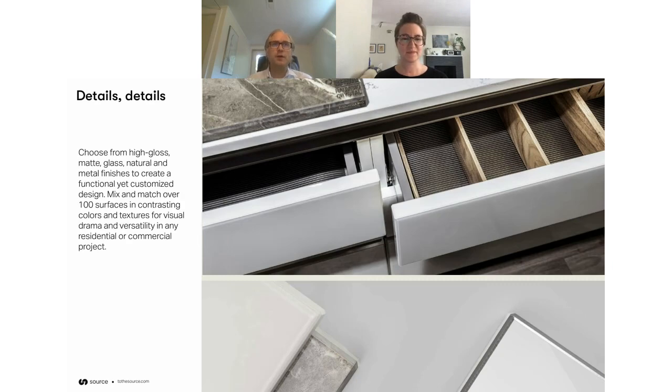We have another product called Ravissio Matte, which is more of a price point. If you have to have something that is value engineered, Ravissio Matte is a little less expensive. The colors are more limited, but it's perfect if you have multi-family projects or you just have something that's going to be more price sensitive.